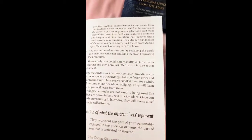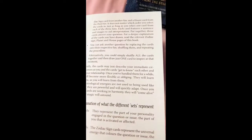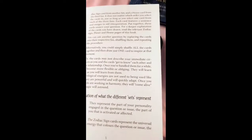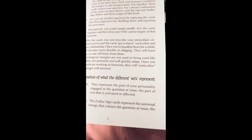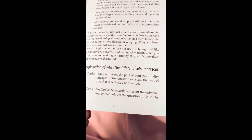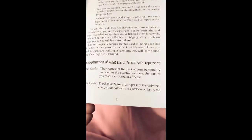Each card features a sentence and images to aid in the interpretation. Put together, these cards answer your question. For deeper explanation of the cards you've drawn, read the relevant zodiac sign, planet, and house pages of this book. And then you can ask another question, replacing the cards into their respective fans, shuffling, and repeating the procedure. Now, you could also shuffle the cards together and just draw one card to inspire at that moment.